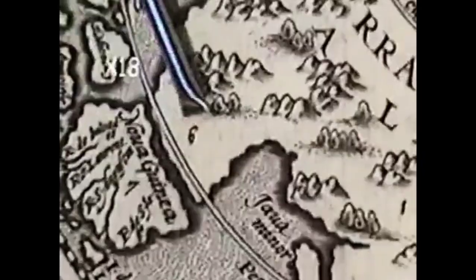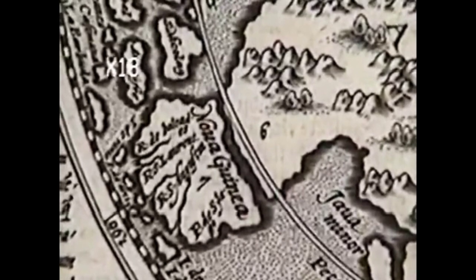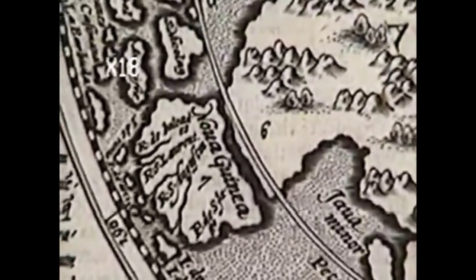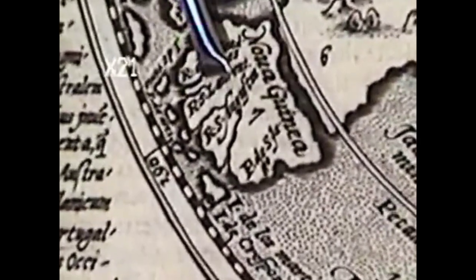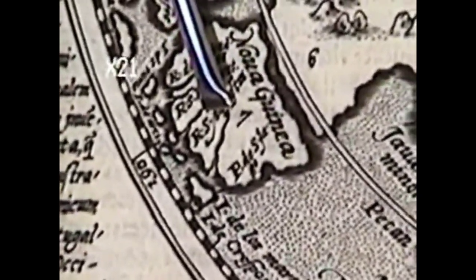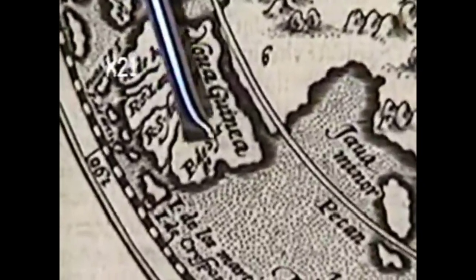And number 6, right here, this region of Australis was named after its discoverer, Magellan. And number 7 right here, this land is a newly discovered island, and it is uncertain whether it is part of Terra Australis.